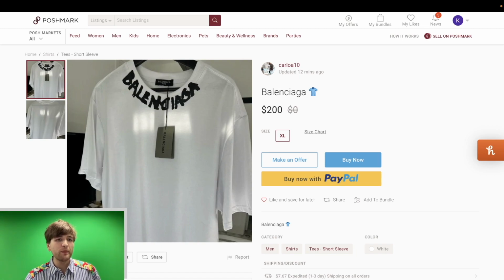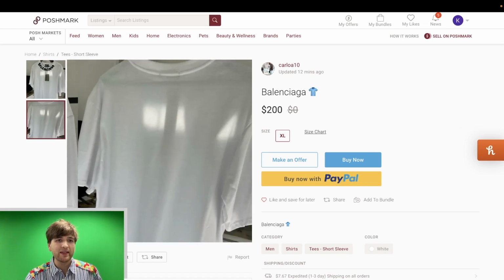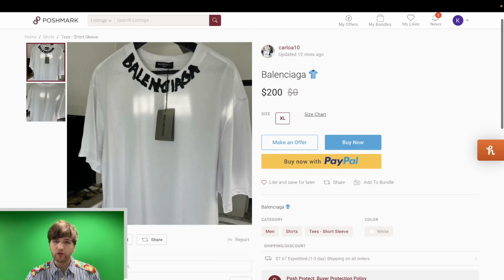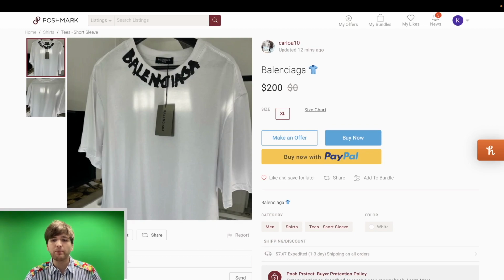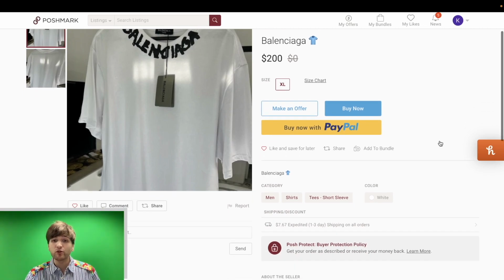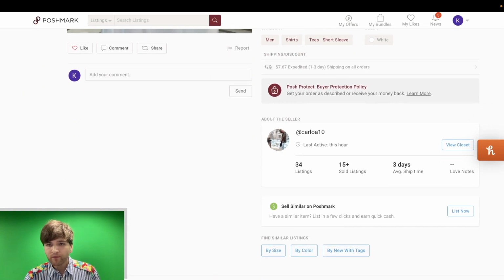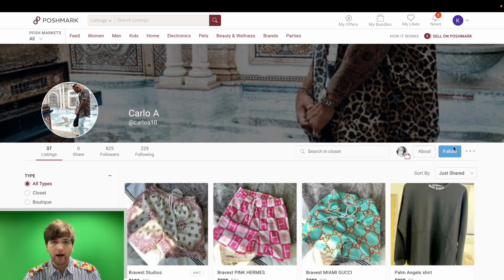We only get 2 pictures here, which is going to make it quite a bit tougher for us to legit check. Before we dive into the pictures we do have, let's do a little research here. New with tags, $200, extra large. Again, that's a bit suspiciously cheap, but not to a crazy degree. Listed by Carloa. They've sold 15 plus listings before. Let's see what else they've got.